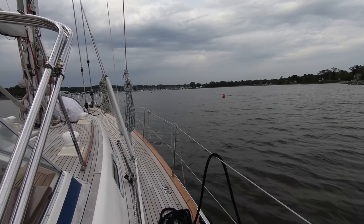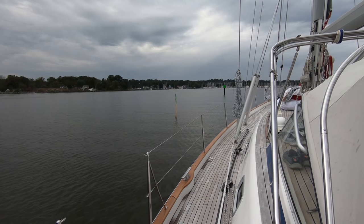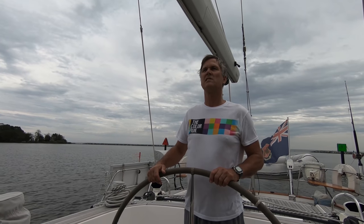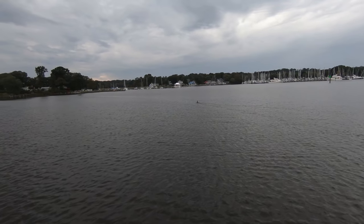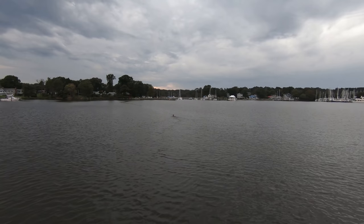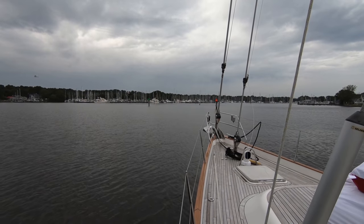Looks like we might be through this time. 2.7. Interesting channel markers. It was third time lucky. We've just spotted a deer swimming. Not sure which one had right of way, the deer or Cloudy Bay. And we're through.